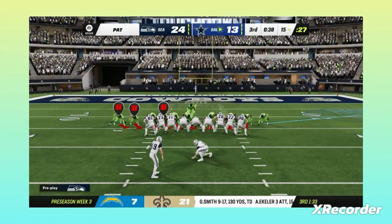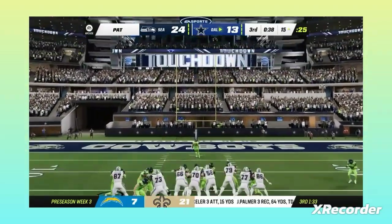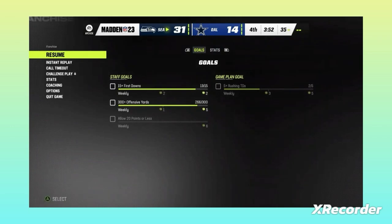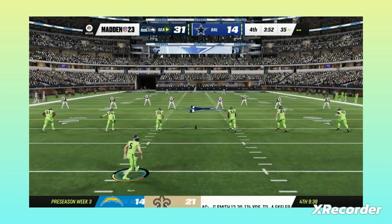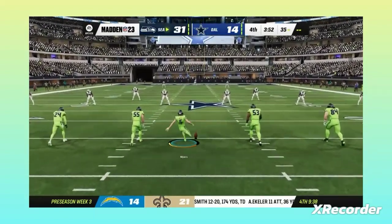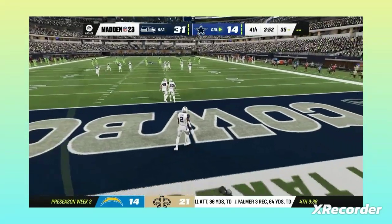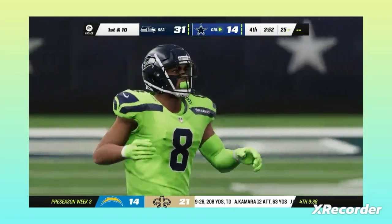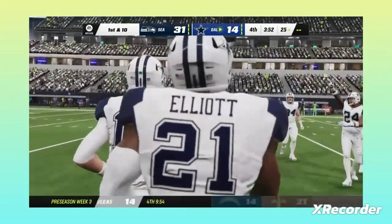Marr now to add the extra point. It's up and good. And after the touchdown, here's Myers to boot it away. And this will be a touchback as that sails over the end line. And out now come the Cowboys.